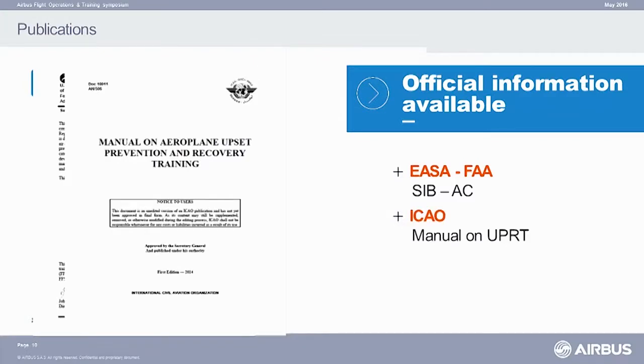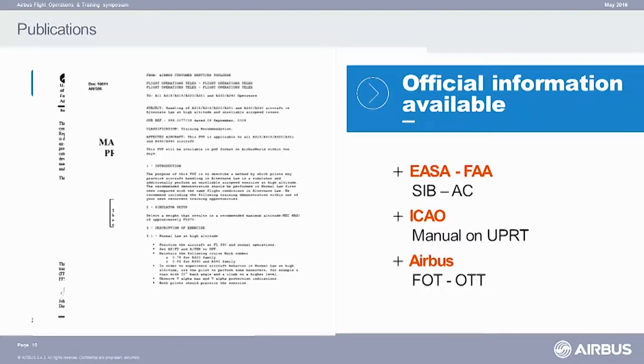The ICAO came out with a manual on aircraft upset prevention and recovery training. So basically, this is a document for the authorities, and the ICAO is doing a kind of roadshow worldwide in order to brief authorities on how they can then see how you implement this. We have a program for upset recovery training that is in creation actually. Larry will talk about that as well in the next presentation. Then last but not least, we come with our famous OTT, Operation Training Transmission, where we give you guidelines on how to do some exercises with our products in the full flight simulator.